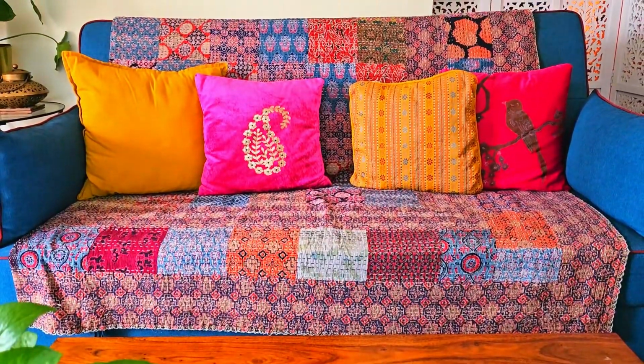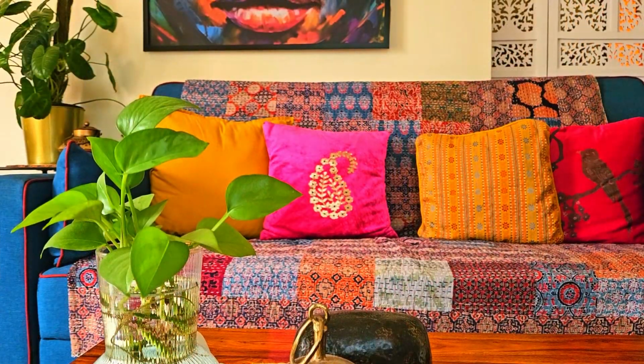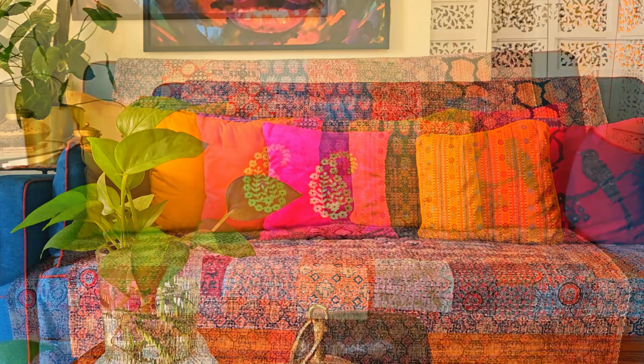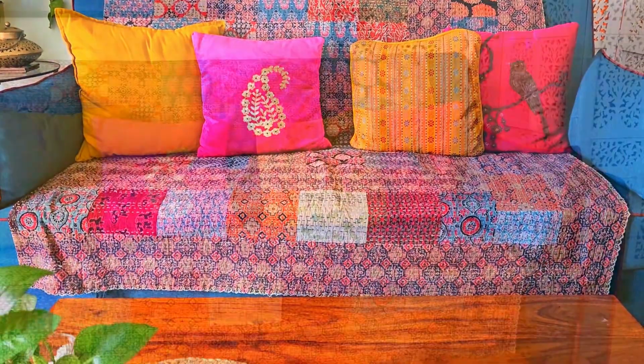Now, let's talk about this stunning blue 3-seater sofa. It's the centerpiece of the room and sets the tone for the entire space. I have styled the sofa with this colorful kantha style throw that adds a cozy touch and a burst of color with its traditional stitching and vibrant patterns.